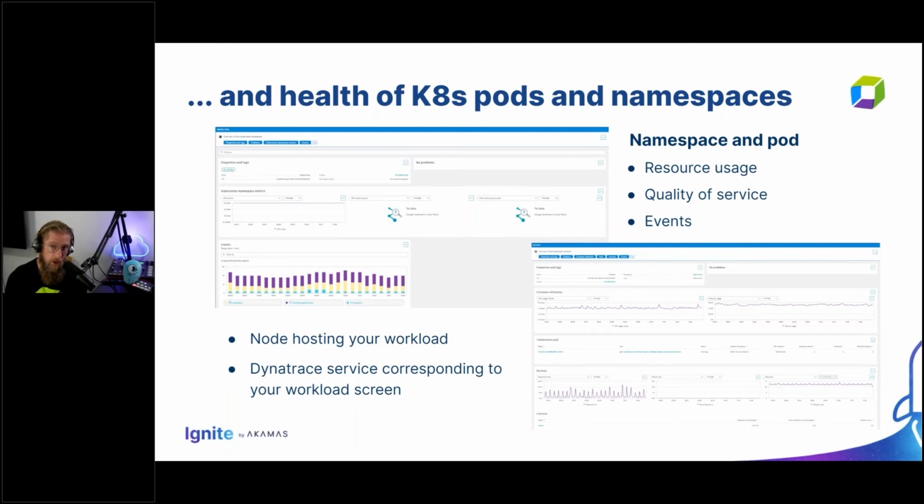And last is the pod screen. The pod screen is very important because I can see the usage, of course, but also the response times of the given services that run on that pod. And if there is a Dynatrace service attached to this, then I can jump to that Dynatrace service screen, where I would have, of course, all the diagnosis tools like the PurePath, the service flow, the method hotspots, and more. And that's for the Dynatrace support.